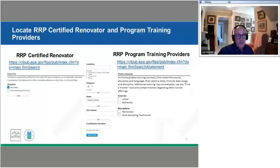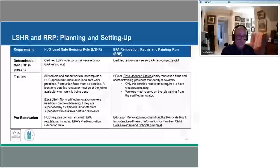So if I'm going to be working to identify a certified renovator or a training program, we have provided sites, and again, you can plug in your zip code, your location, set a range that you feel is appropriate for that contractor pool to be identified, and this would give you information. We also did mention coordinating with other HUD-funded programs that are already working with the same types of certified contractors that we're needing for this work.